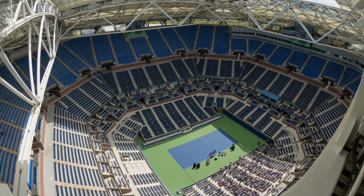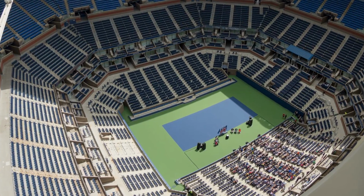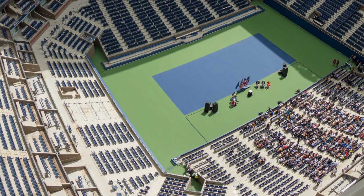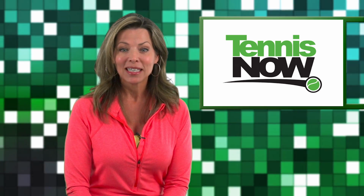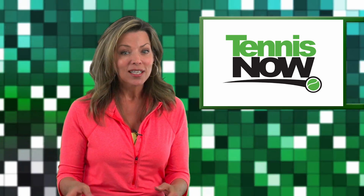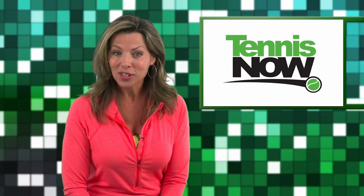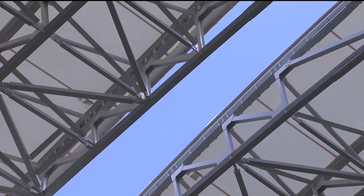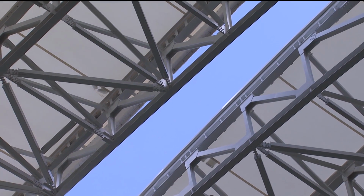Rain has postponed the U.S. Open men's final to Monday for 5 straight years from 2008 to 2012. Well, that's not going to happen anymore. After 3 years of construction and $150 million, the state-of-the-art roof is ready for its debut. And the honors went to Jean Ashe, the wife of late Hall of Famer Arthur Ashe, who pressed the button to close the roof at the ceremony.